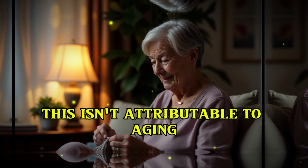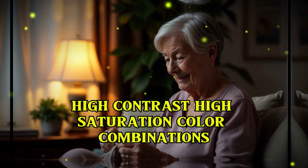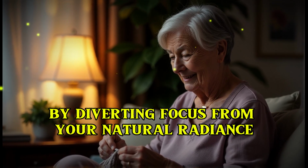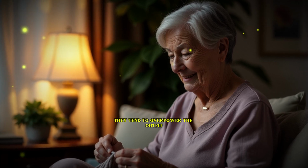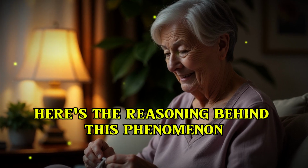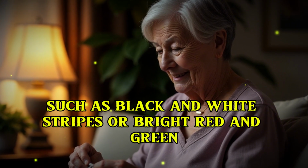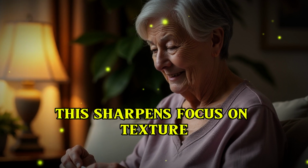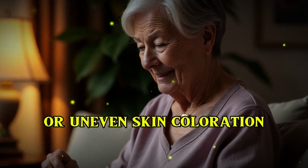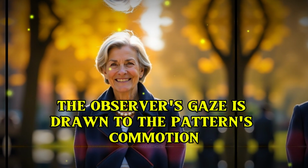This isn't attributable to aging. It's because those specific colors no longer harmonize with you. High contrast, high saturation color combinations can inadvertently make features appear older by diverting focus from your natural radiance toward the garment itself. They tend to overpower the outfit rather than complementing the wearer. Here's the reasoning behind this phenomenon. Stark contrast near the face, such as black and white stripes or bright red and green, generates severe visual boundaries. This sharpens focus on texture, encompassing fine lines, under-eye shadows, or uneven skin coloration. Instead of accentuating your smile or eyes, the observer's gaze is drawn to the pattern's commotion.